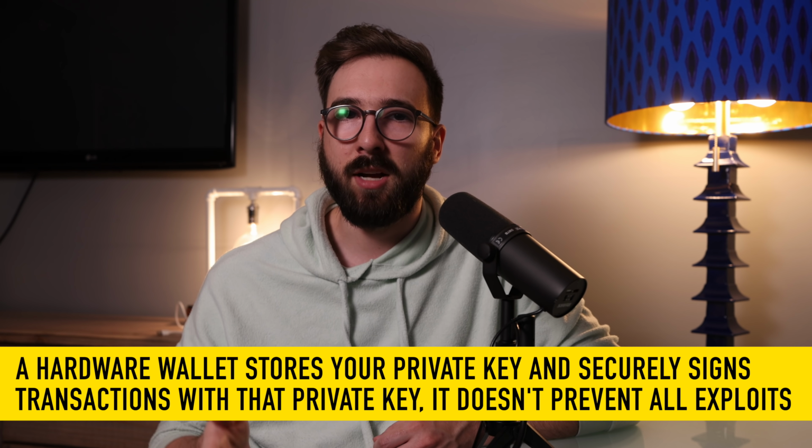And this attack vector is particularly nasty because it can be exploited even if you have a hardware wallet. Why? Because you're signing a transaction to allow the hacker to steal from you. If you sign a transaction, that hardware wallet's not going to protect you because all it does is keep your private key safe during storage and signing operations.